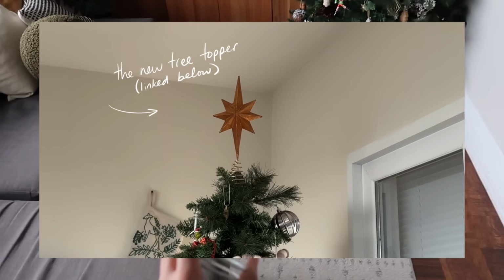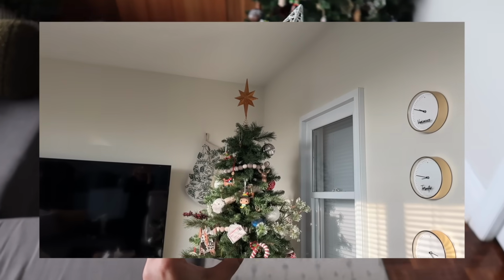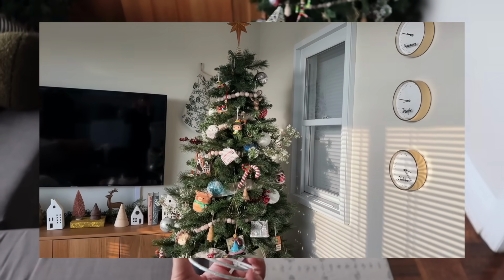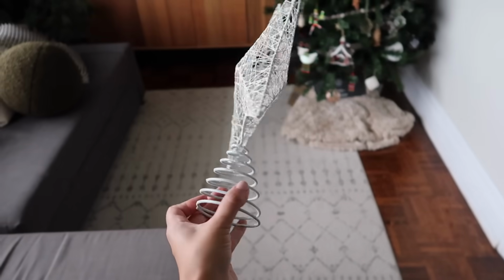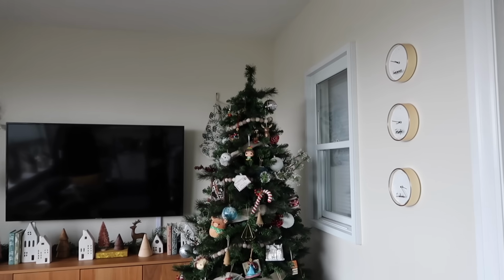Also, let this be a lesson that the dollar store has some really great decor options, so do not sleep on the dollar store. I think technically this wasn't $1. This was probably like $4 or something. The dollar store in these inflationary times is no longer just $1 things.